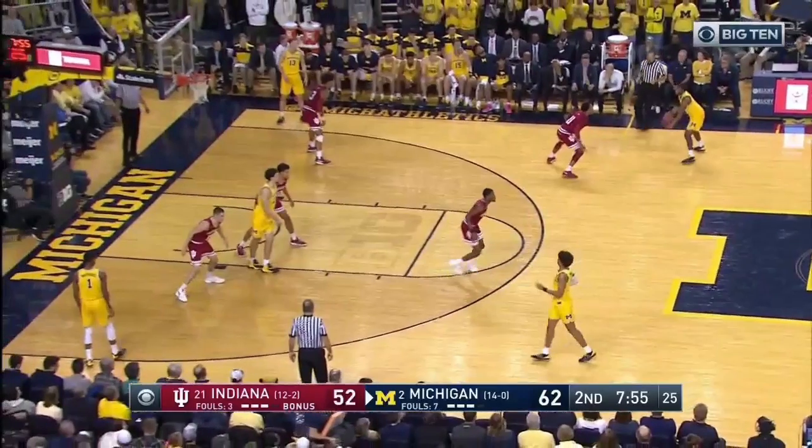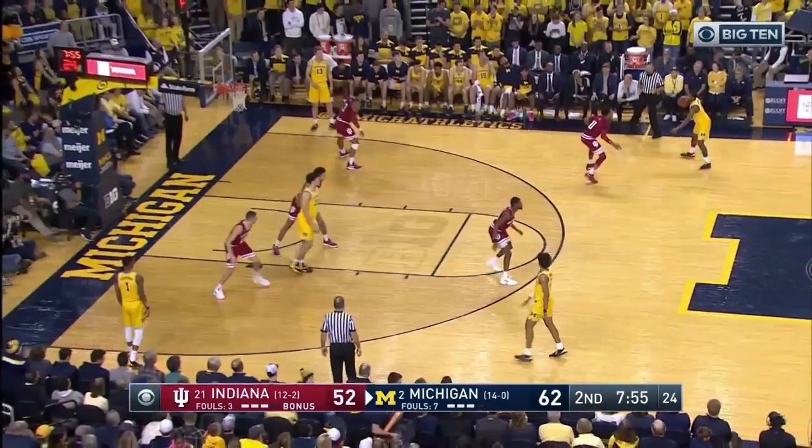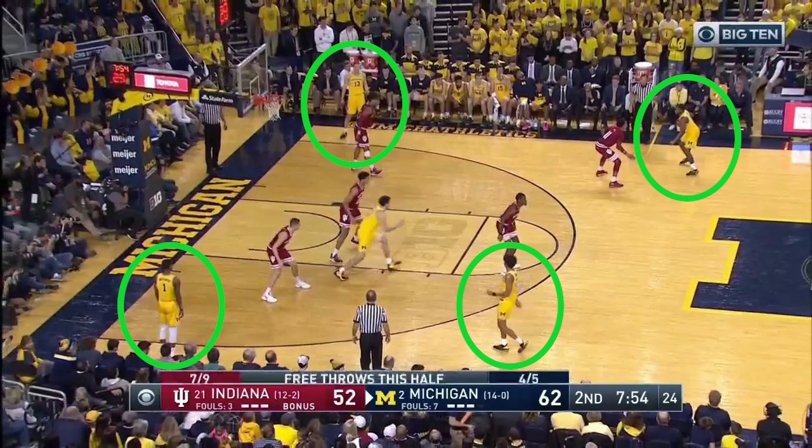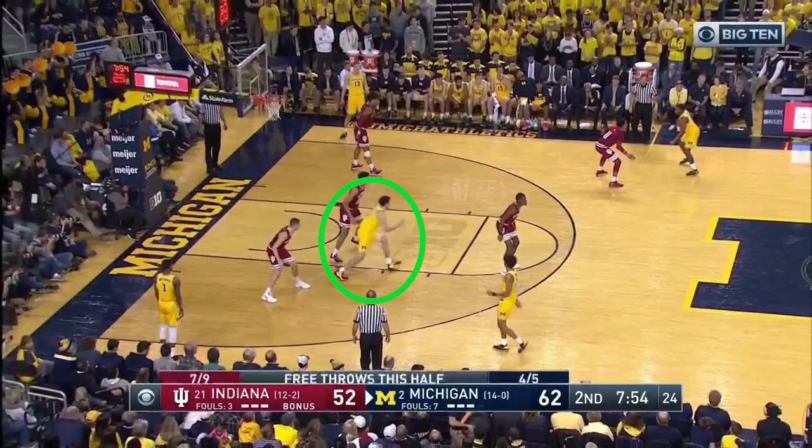If you go back and watch the first Indiana-Michigan game from earlier this month, you'll see a lot of this. 4 Michigan players around the perimeter, Xavier Simpson with the ball, and a 5-man ready to set a ball screen. Michigan has different ways to get into the spread ball screen formation, but once they were in it, Indiana didn't prove that they could stop it.